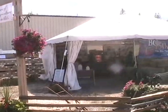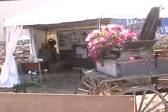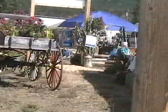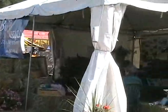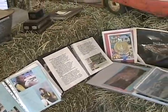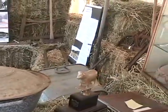Of it is about celebrating 150 years of agriculture history in BC. The North Thompson Valley actually was settled quite late, so our history began in the late 1800s with the exploration. So we started off by focusing on agriculture. The agriculture display is a theme throughout. We have lots of exhibits that people have donated through the museum, through individuals who wanted to have their items down here for people to look at.